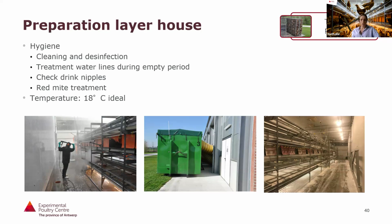You might also consider a red mite treatment if in your previous flock you had problems with that. On the right picture, you see that the entire walls and system was treated with a silica powder. This was applied in a wet application so that it really covers the systems. When the mites that are still in the system reactivate when the hens arrive, a lot of them would be mechanically killed.